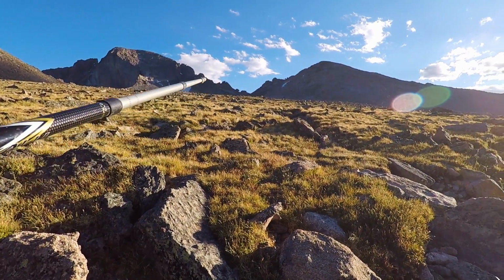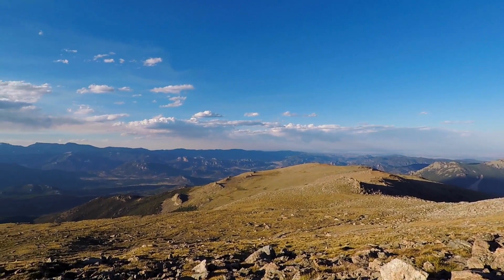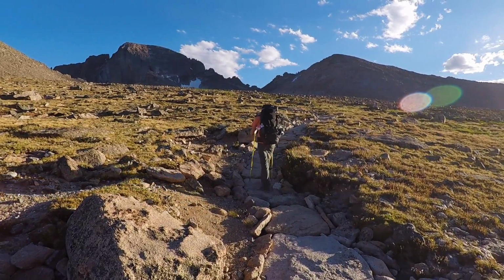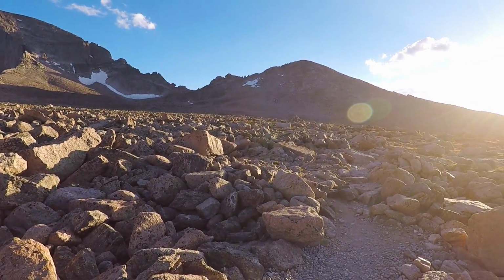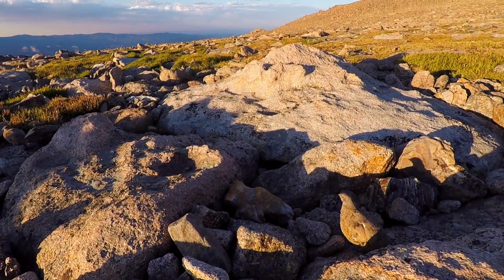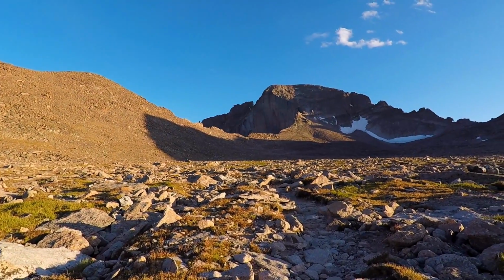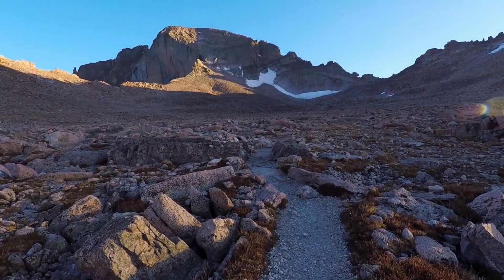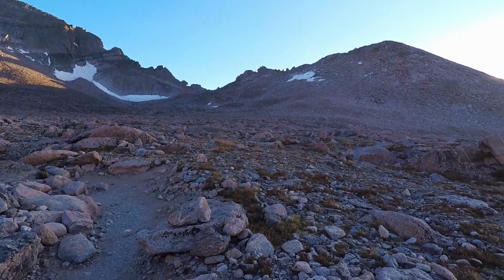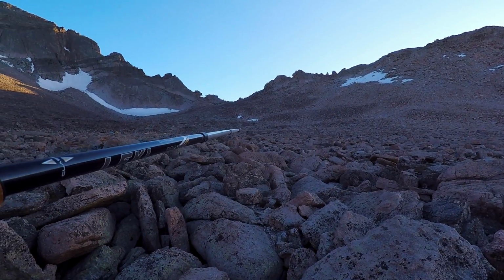Getting somewhere now. First view of the Keyhole. Heck yeah. It's beautiful. This section is just very slow moving. So it's less of a trail. It's more of really hopping over boulders, but just follow the rock cairns. There's a couple. You can see right there.